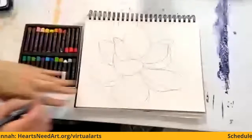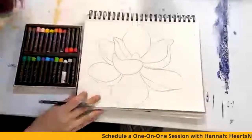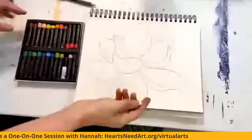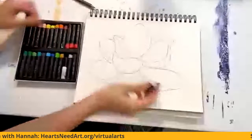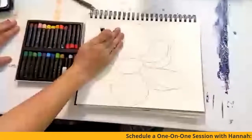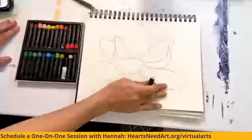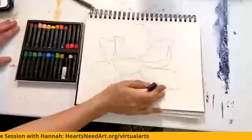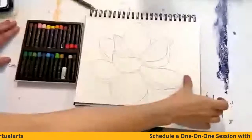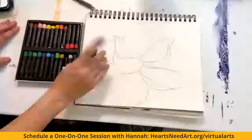There. Now, this is a magnolia, in case you didn't tell. The thing about oil pastels, I'm just using regular mixed media paper, but you can use Bristol paper if you want to. I recommend something that's a little bit stiffer, maybe some sort of art board. This one is definitely a little bit stiffer.